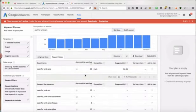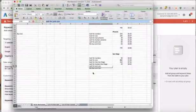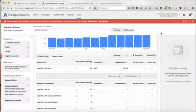Okay, so there we go. Cash for junk cars, 50. So not too bad. 50, and I think that was around $4.50, we'll call it. And we buy junk cars. So just put that in there. We buy junk cars, and let's see what this comes up to.